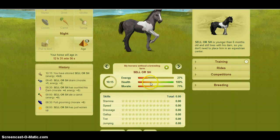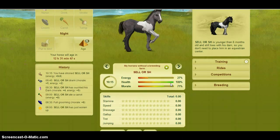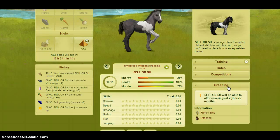The next thing you want to check is its energy, health, and morale. If it says right here you need to have a black orchid, it will not go for very much. That's definitely negative, because it could easily die right after you buy it. I've had that happen a couple times when I forget to check.